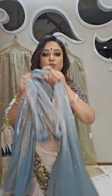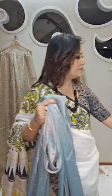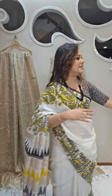Price of this sari, just let me check. See, it's going very, very soft sari. Okay, 8,990 rupees, number 8. Now a dola silk, ivory color with gold embroidery and weaving.